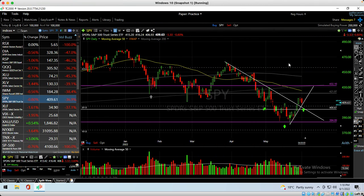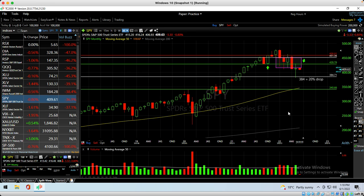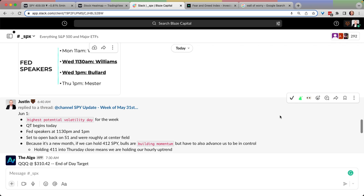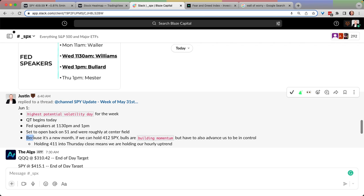As a reminder, that is coming off a doji. So the doji here pretty much means that, oops, let's go back to the monthly. Doji means indecision, so it means that the bulls or bears are not in control. They're fighting for direction, and then the bears took it. So that means that the bears clearly flexed harder today. Because it's a new month.